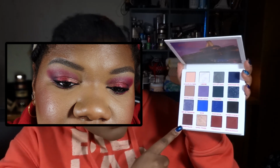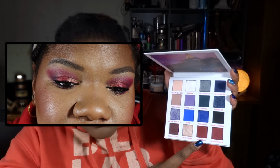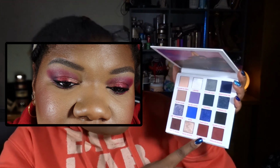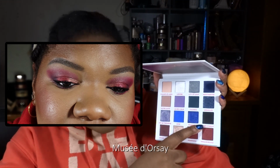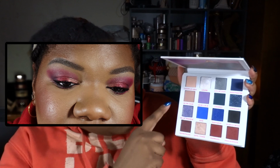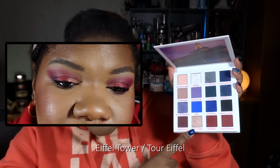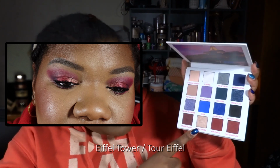Grand Palais, if you don't know, is a museum, and Pompidou is actually the last name of one of our presidents. He is long dead. Also, you can see that my outer corner is a little bit darker. That's because I used Musée d'Orsay to darken my outer corner, and obviously Musée is museum, so this is also a museum. So I think that's it. No, I used Eiffel Tower in my inner corner, and just because in France we don't say Eiffel, we say Eiffel, so we say Tour Eiffel. Tour Eiffel for my inner corner. So that's it for the first look.